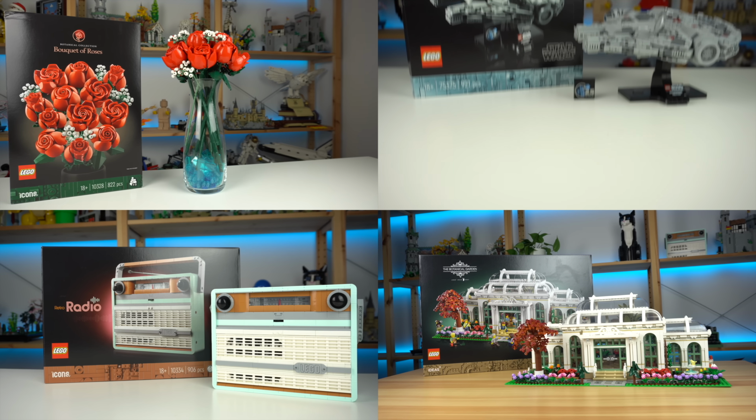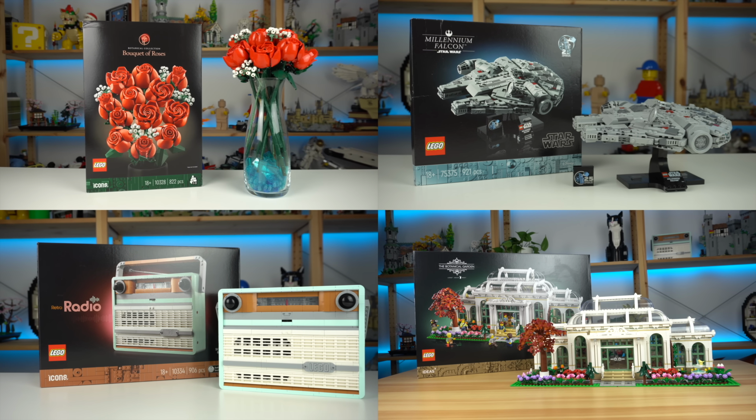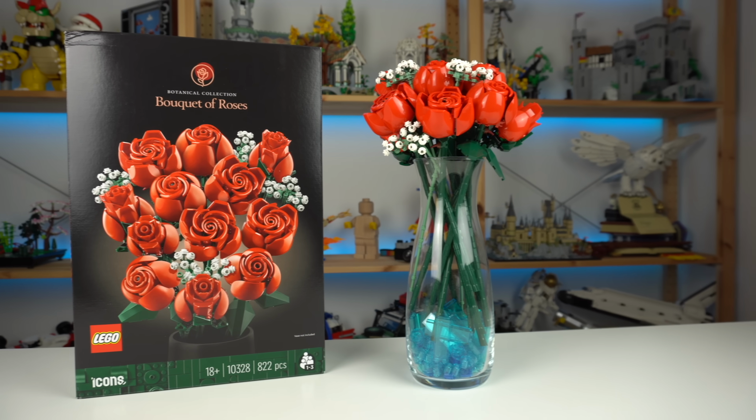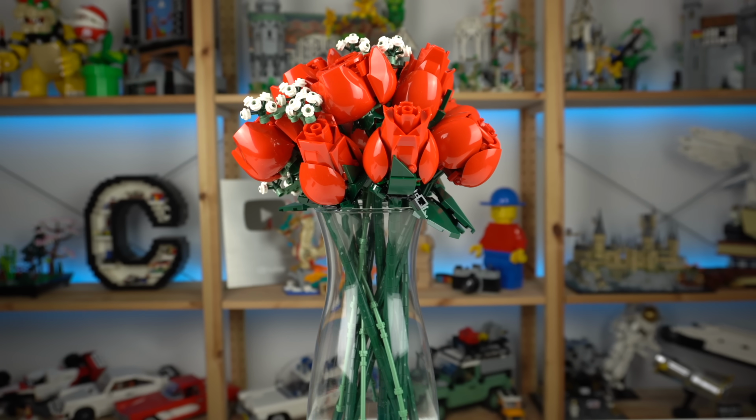With that said, these are the 4 nominees for best display value, and the winner, in my eyes, is the Roses set. Flowers on display go hand in hand, so LEGO flowers can't be topped, most of the time.